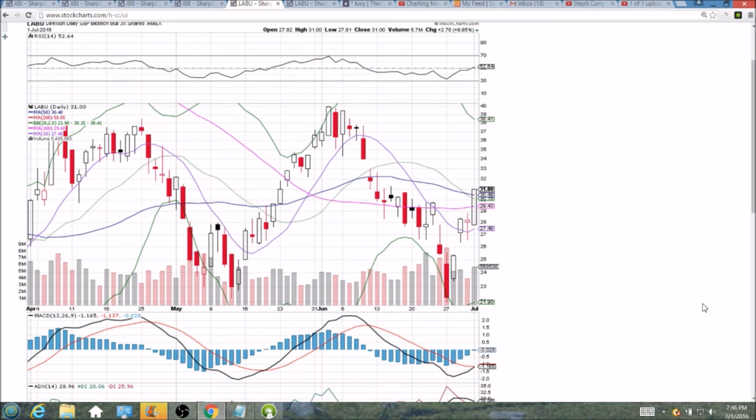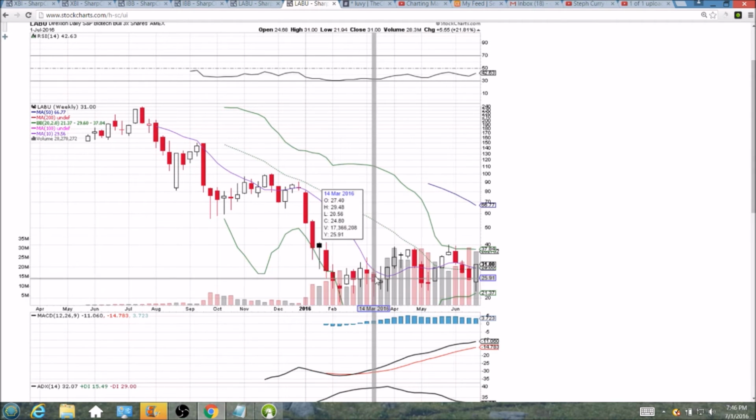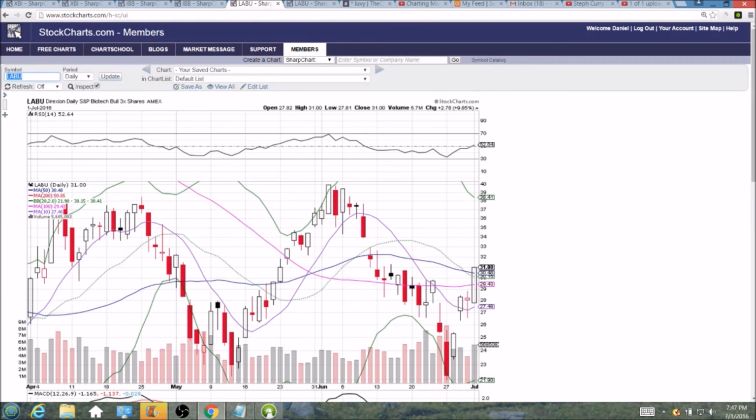Bullish MACD cross is ready and waiting. Weekly chart shows that higher low being established, and now we'll see if we can get those higher highs. Same thing with the upper Bollinger Band. So the LABU chart looks similar to the XBI chart every time you look at it. Now let's look at LABD.